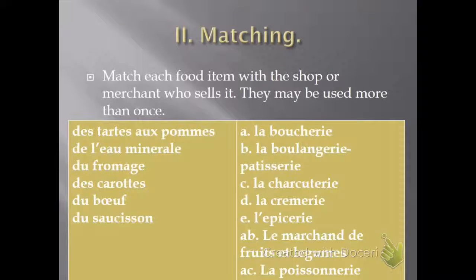Okay, part 2 is matching. You'll need to match each food item with the shop or merchant who sells it. They may be used more than once. So take a look here. We have des tartes aux pommes, de l'eau minérale, du fromage, des carottes, du bœuf, et du saucisson. You need to match that up with A, la boucherie, B, la boulangerie-pâtisserie, C, la charcuterie, D, la crèmerie, E, l'épicerie, F, le marchand de fruits et légumes, or G, la poissonnerie. So go ahead and match those up.